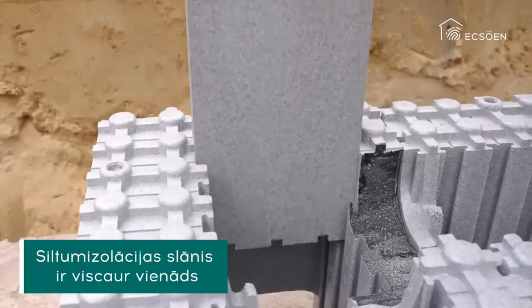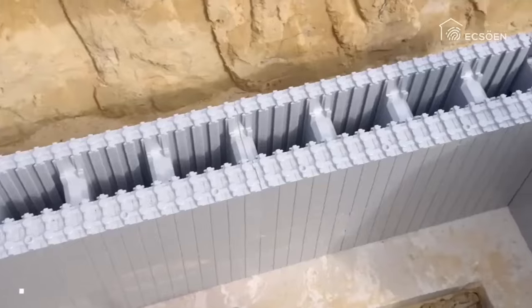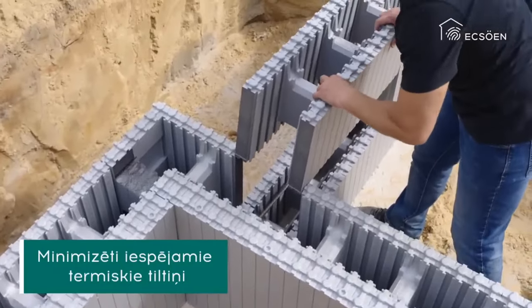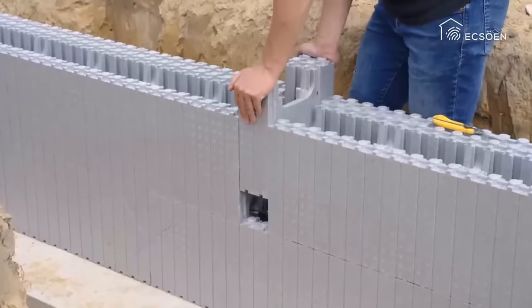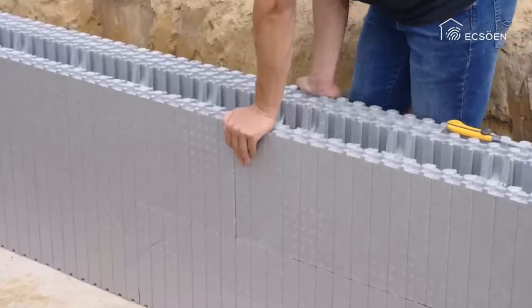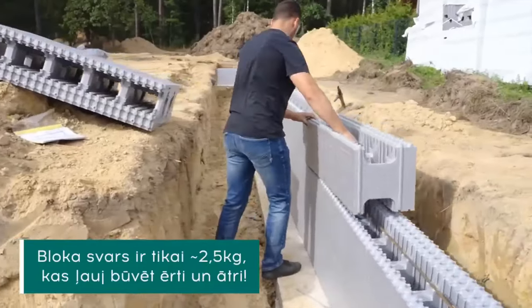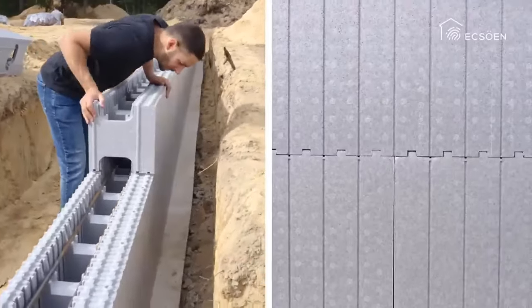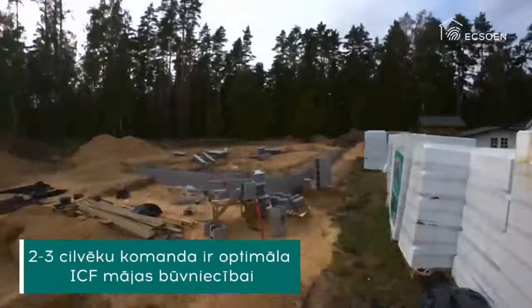Uniform insulation throughout the construction is vital for energy efficiency. The ICF system inherently provides continuous insulation along the entire surface of the walls. To enhance energy efficiency further, it's essential to minimize thermal bridges. Thermal bridges are areas where heat can escape more easily. ICF blocks are notably lightweight, with an approximate weight of 2.5 kilograms per block.